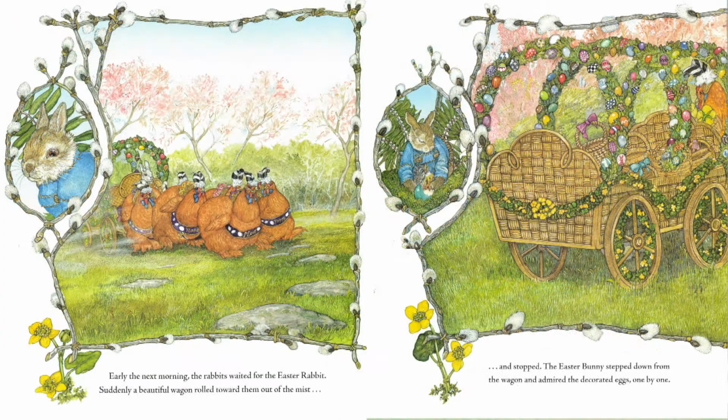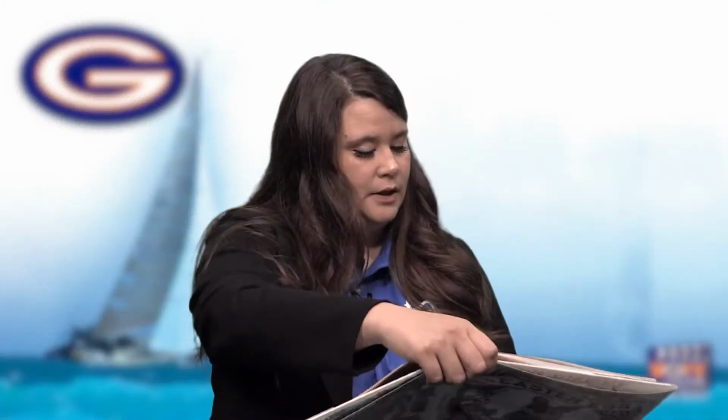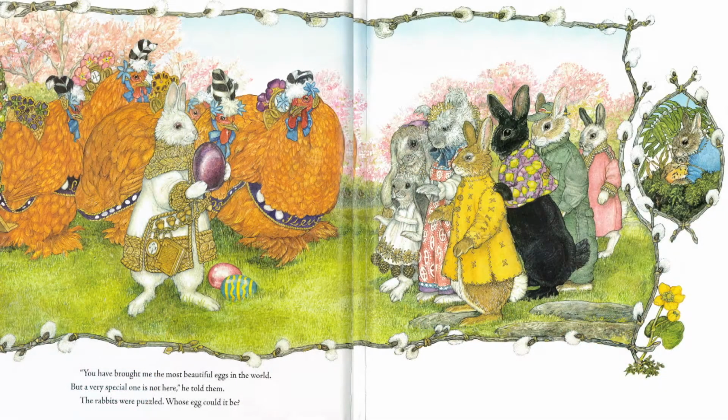woods. Early the next morning, the rabbits waited for the Easter rabbit. Suddenly, a beautiful wagon rolled towards them out of the mist and stopped. The Easter bunny stepped down from the wagon and admired the decorated eggs, one by one. "You have brought me the most beautiful eggs in the world, but a very special egg is not here," he told them. The rabbits were puzzled.